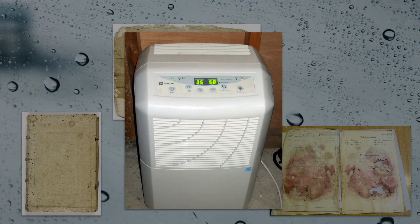A stable environment makes all the difference. Rapid fluctuations in temperature and humidity do the most damage. An air conditioner, humidifier, or dehumidifier are good climate control options depending on your environment.